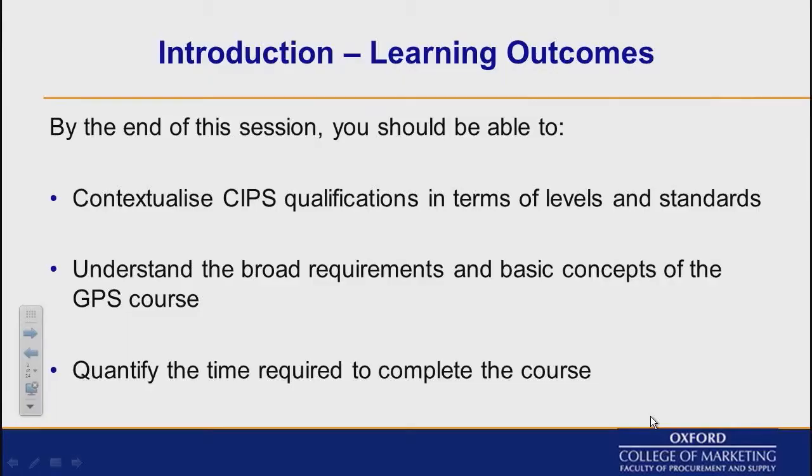So let's look at what you're going to learn on this course. By the end of this session, you should be able to contextualize CIPS qualifications in terms of level and standards, understand the broad requirements and basic concepts of the GPS course, and quantify the time required to complete the course in realistic terms.